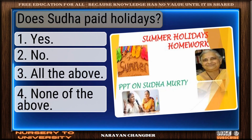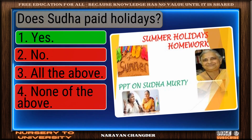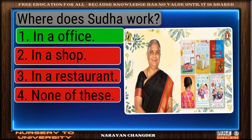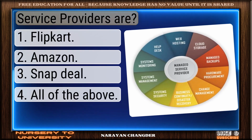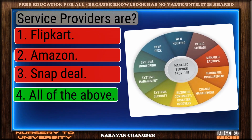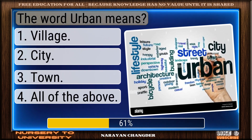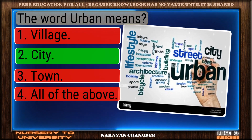Does Sudha get paid holidays? Great job, yes, is the accurate answer. Where does Sudha work? You chose inner office, and it is correct. Service providers are. Well done. All of the above is the right choice. The word urban means? You got it. Your choice city is right.